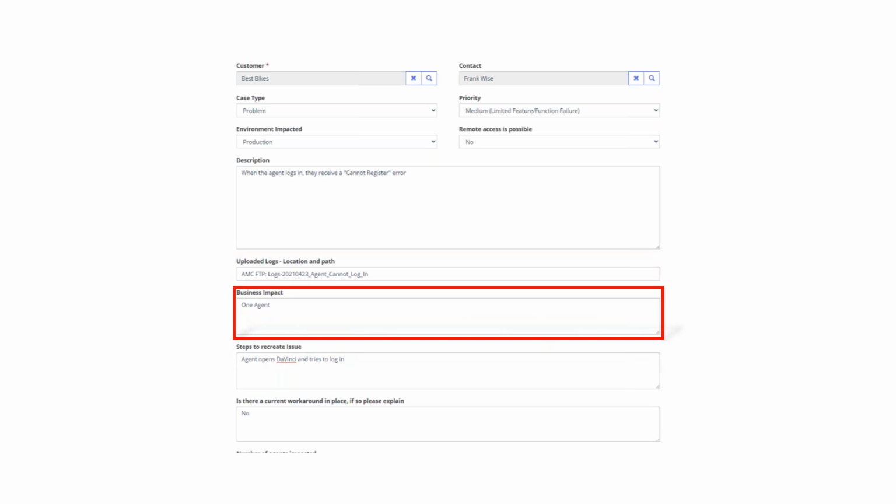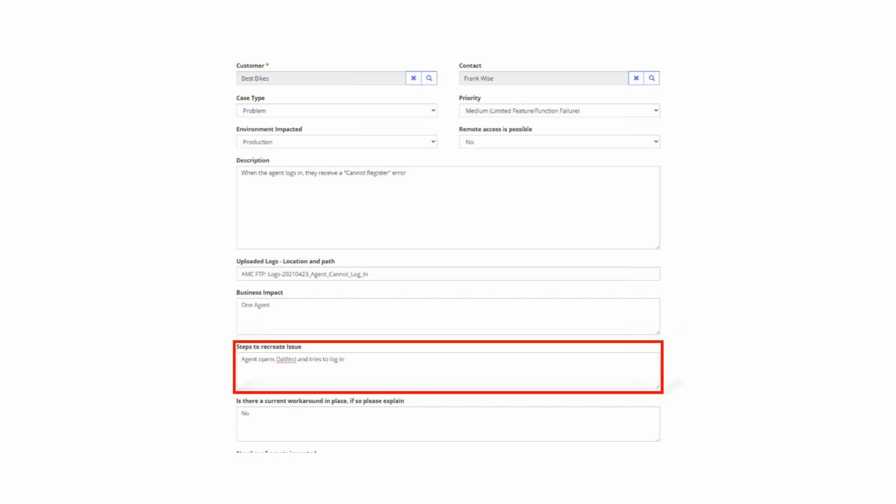Business impact, how many agents are having this issue? Is it everybody? Is it just one? Is it a couple? Just kind of help us out where we need to go with that. Steps to recreate, definitely great. If we can recreate this in our own environment, we can definitely help out even faster, get this to a resolution as quick as possible.